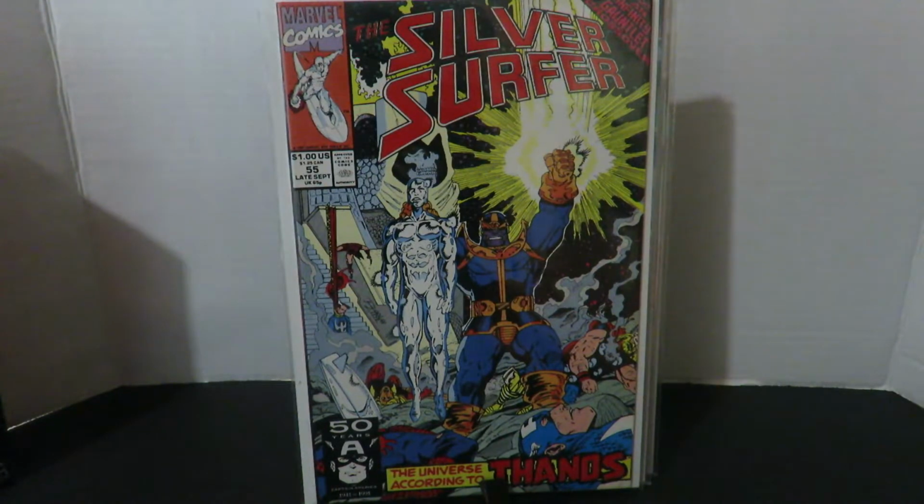Silver Surfer number 55. This is a tie-in from Infinity Gauntlet, one of the miniseries that I believe is based for that new Avengers Infinity movie that is coming out. I think it's based in quite a few different stories, but I think Infinity Gauntlet is one of them. And this is a tie-in from the original miniseries that came out. Pretty good.